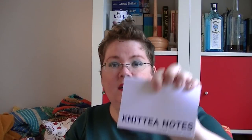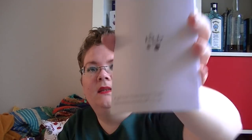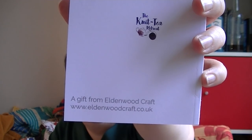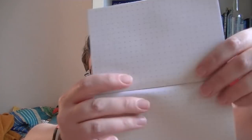Really nice knit tea notes. Cardiff, October 2018. And on the back side it says, a gift from Eldenwood Craft. She was also a vendor at the retreat. And in here is a dotted grid. Really, really nice.